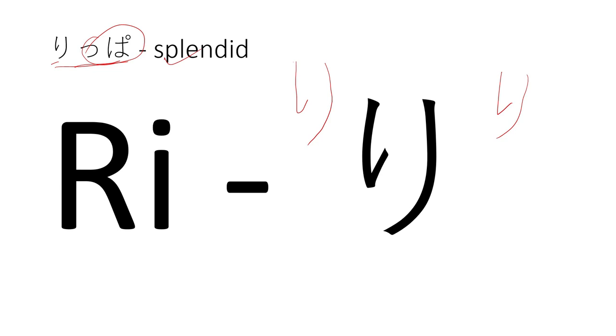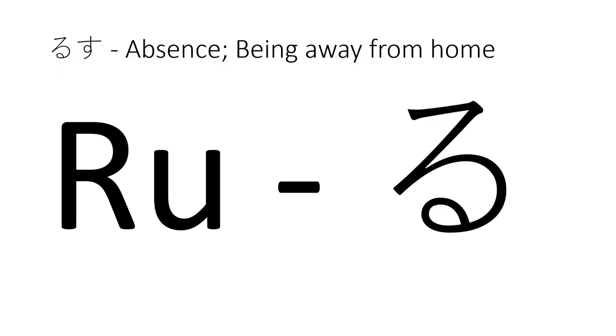So next one is ru. First stroke. A word with it is rusu. Rusu means absence, being away from home.